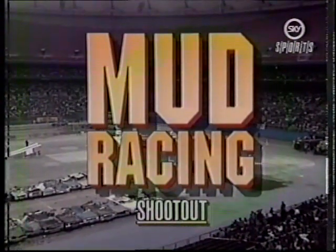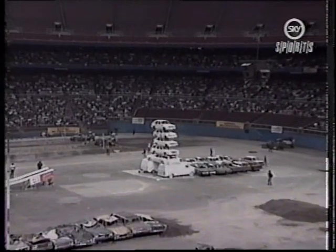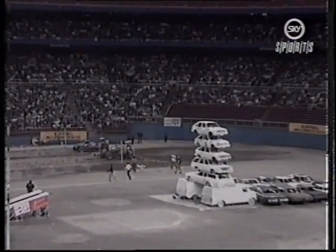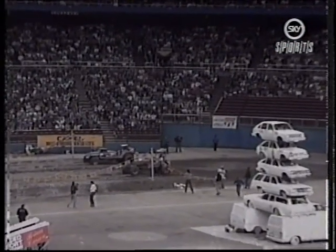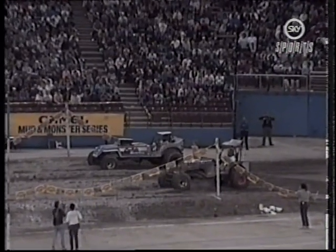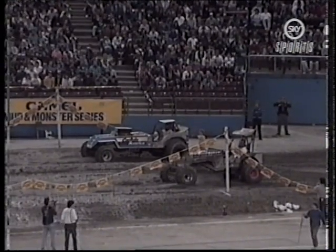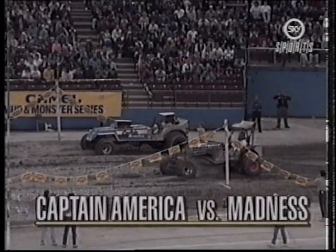Washington, and here at the Kingdome, 40,000 race fans are ready to see the 4 quickest machines in the history of this event battle it out for the Camel Super Modified Mud Racing title. In the far lane, it's the number 1 qualifier and new track record holder Mike Wilkie at 2.09 seconds. He'll be up against the Mud Night Madness entry of Deb Linville.